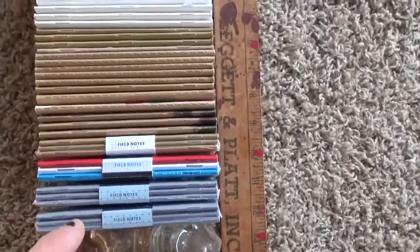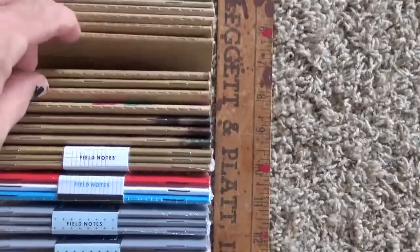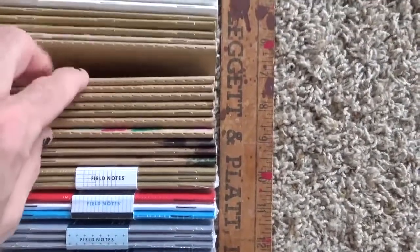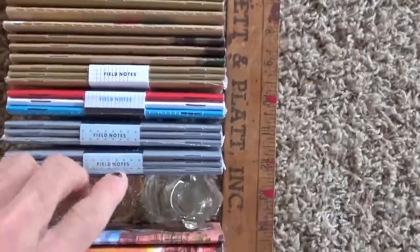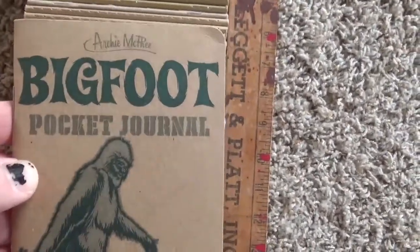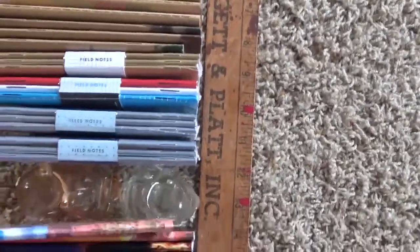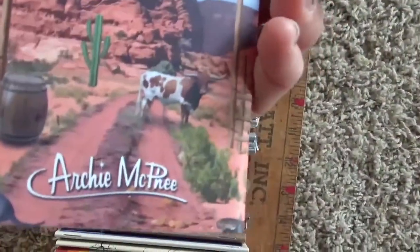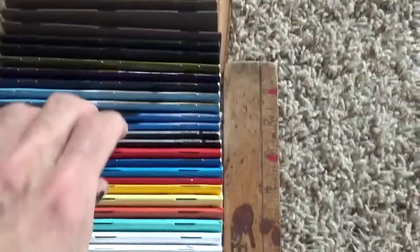And then these are mostly field notes. There's a few in here that are not. I don't know where I have them tucked in, which doesn't matter, but these are basically all field notes. I've got some silly ones like this. So Archie McPhee ones are kind of fun. I know I have some back here too. So these are Archie McPhee. So, yep, all of these are field notes.